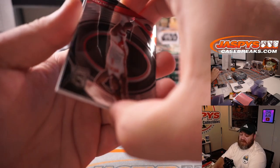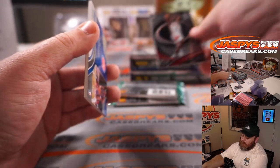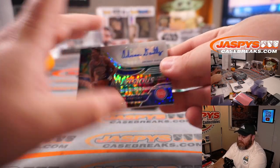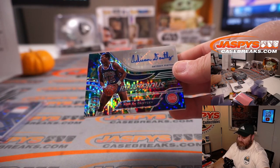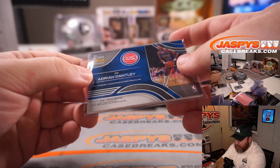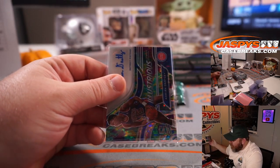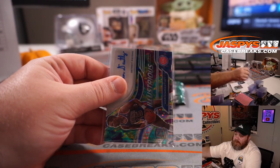You got Jae'Sean Tate for the Houston Rockets. That's going to Josh Thurow. And Adrian Dantley, illustrious legends autograph for the Detroit Pistons. That's part of the Charlotte Hornets random number block. That is 61 out of 75. Spot one is Carl Martinson.